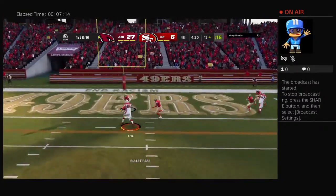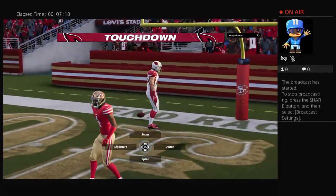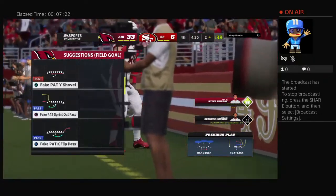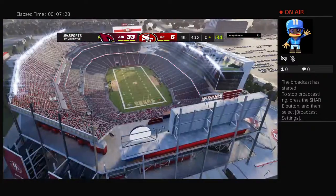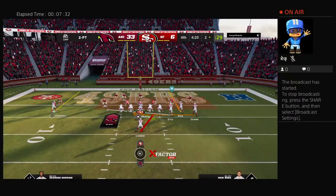From the red zone, here's the Heisman Trophy winner, Murray. And that's caught at the 2. Touchdown, Cardinals. Zach Ertz from 13 yards out. And the Cardinals push further out in front. They had the lead in the fourth, but still passing. Finding the big target for the touchdown. Now that lead grows even more.